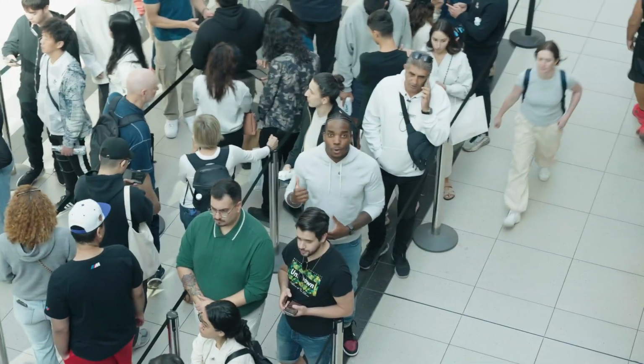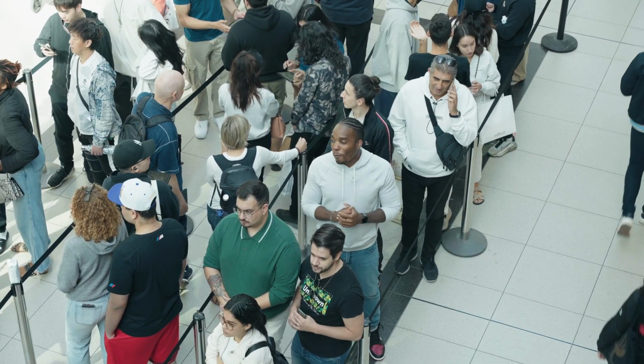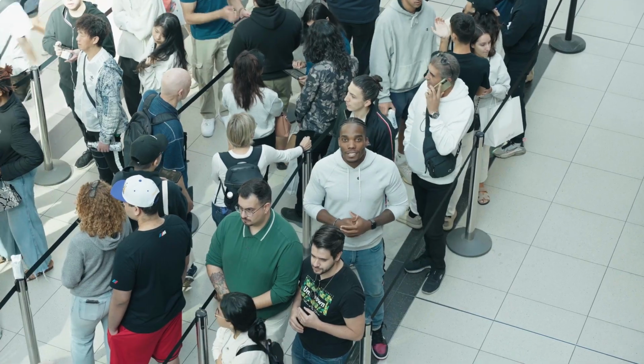So we're finally here at the Apple Store in the Eaton Center. I didn't expect the line to be this big. I'm waiting for my iPhone 15, so hopefully I get there in time before stock runs out.